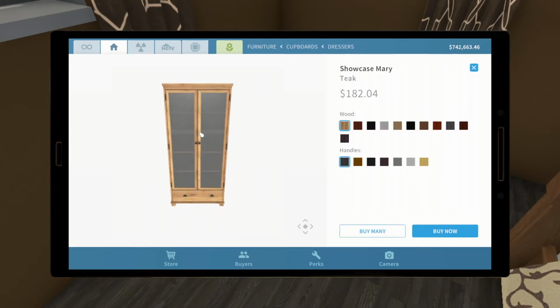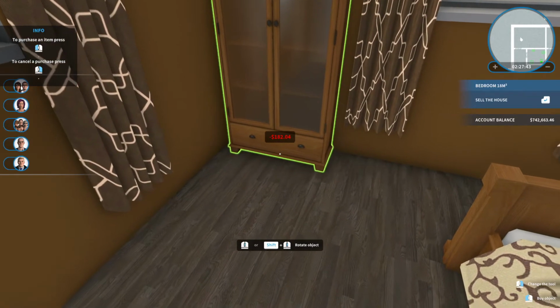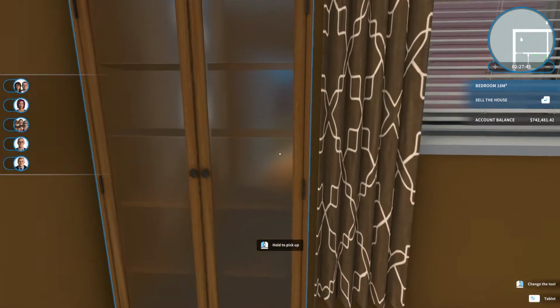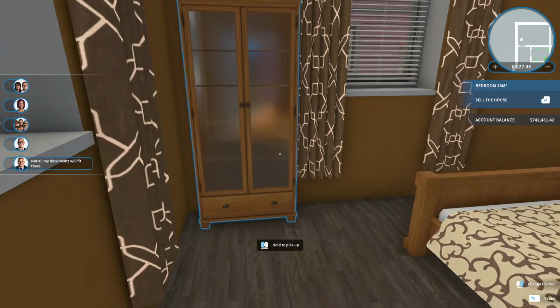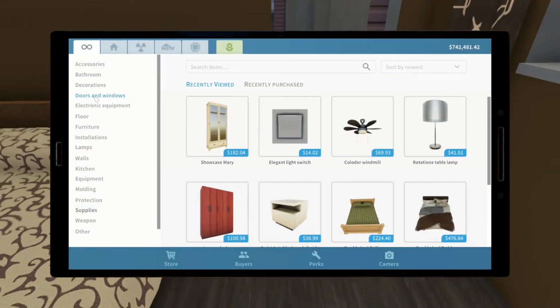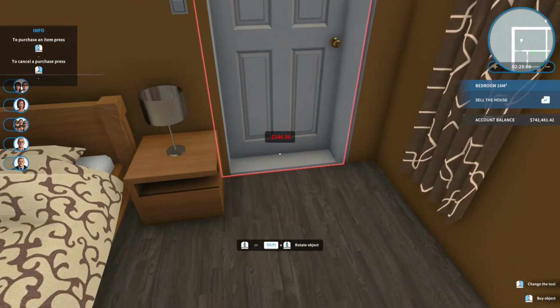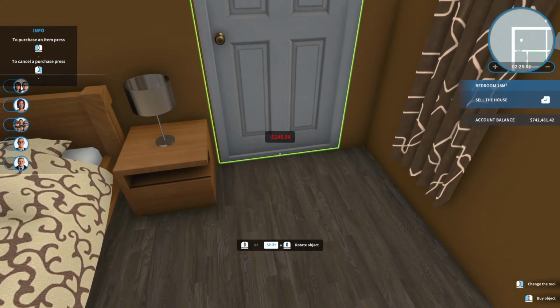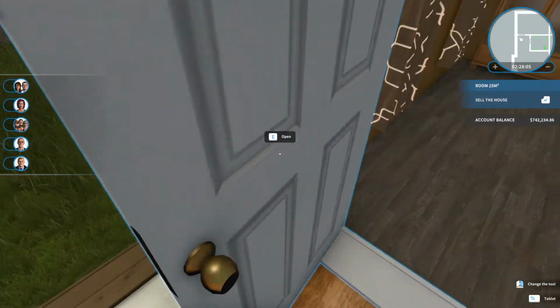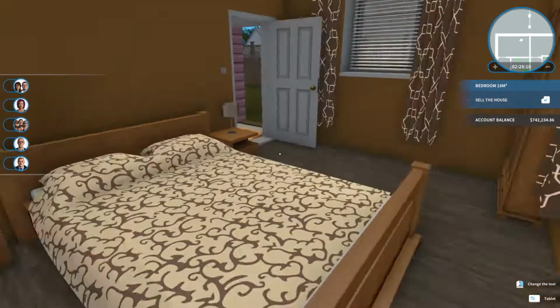Dressers. Maybe this? This might work. Yeah. It's sort of a weird dresser to have in a bedroom, but okay. Alright, that's looking pretty good. Let's go ahead and get our door on. And that needs to open in here so that when we open, we don't hit the nightstand. And that is really close, but nothing we can do about that.